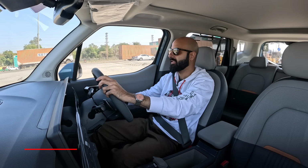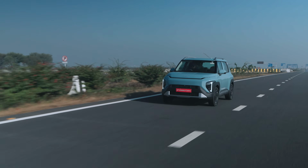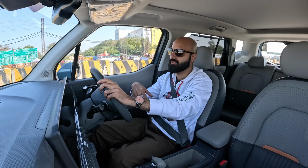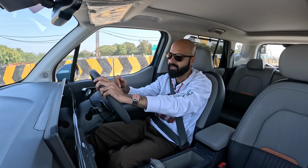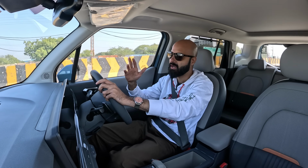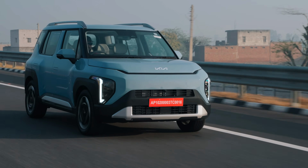Also worth talking about is level 2 ADAS. You've got your front collision warning, your front collision assist, lane keep assist, and all of the usual ADAS features that you would expect at this price point. You get a front radar, no rear radar, but that's par for the course in the sub 4 meter segment.